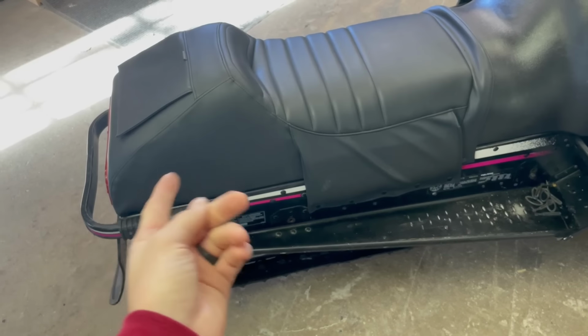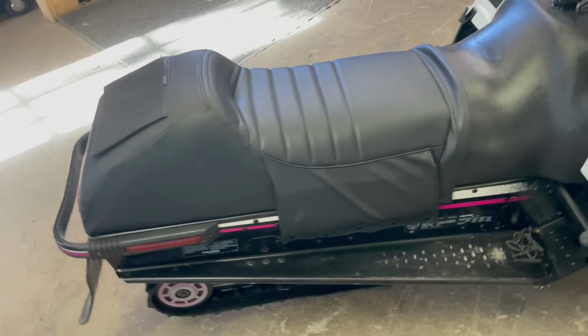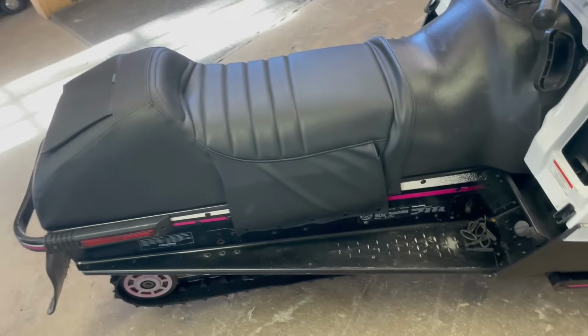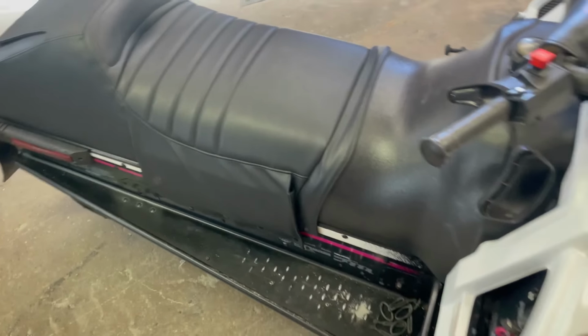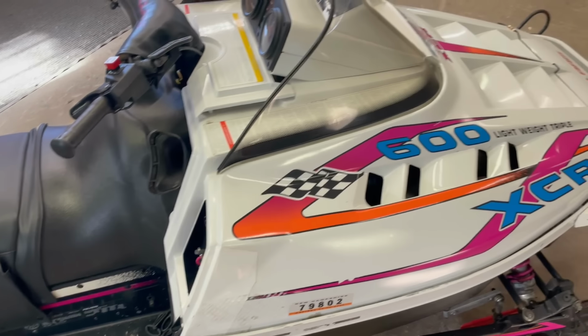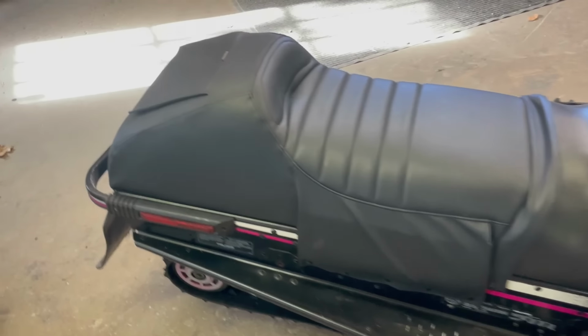I mean, it's a shame. I like seeing the XCR. They do make the decals that you can iron on. I might do that, but it is close to what it was. It is what it is. And you still got to remember, it's a 94 or 95, so it's almost 30 years old.